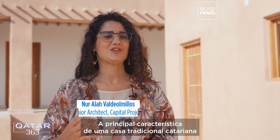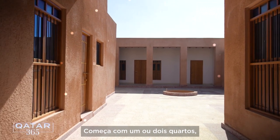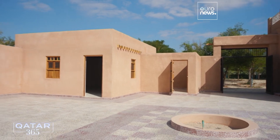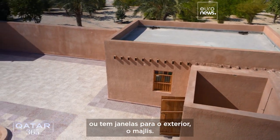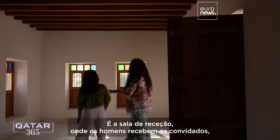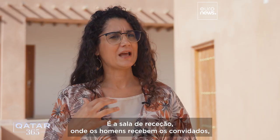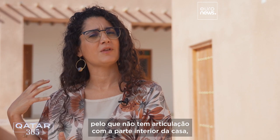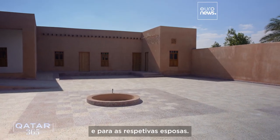The main feature of a traditional Qatari house is that it's built around a courtyard, and it will start with a room or two rooms, and it will expand according to the family's needs. There is only one room that faces outside or has windows to the outside, and that's the majlis. The majlis is the reception room where the men of the house greet their guests. So the majlis has no interaction with the inner part of the house, which is more private for the family members and the females of the family.